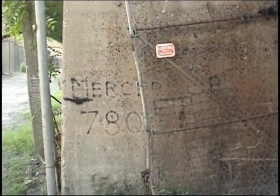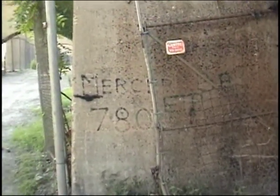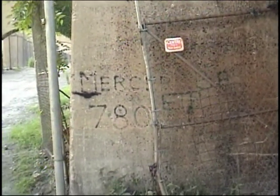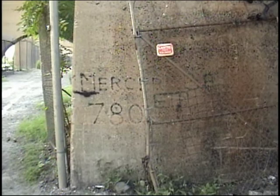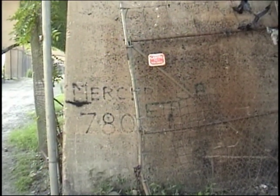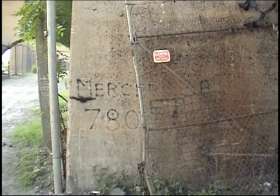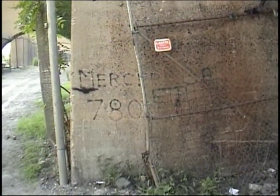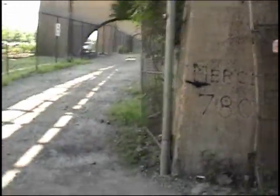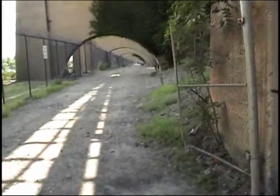Alright, we're on East 132nd Street, Bronx, New York, between Willow and Walnut in the South Bronx. We're looking at support structure for elevated trains, Mercer. It gives the address as 780 Mercer, pointing down this alleyway here. And we're going to take a walk down this alleyway just to do a 360.